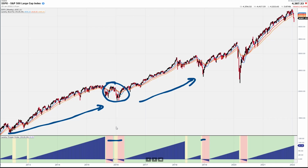And as you can see, it got a little questionable back here. Turned red. Market had a pretty good slide. If memory serves, that was a decent drop in the overall market. Certainly more than 10%. And then obviously it would begin to rally afterwards. And then, of course, the pandemic slide, you can see the moving averages flipped over to the downside.